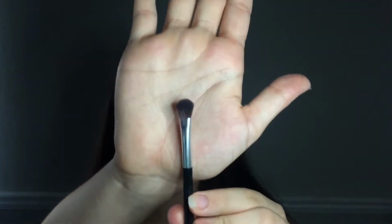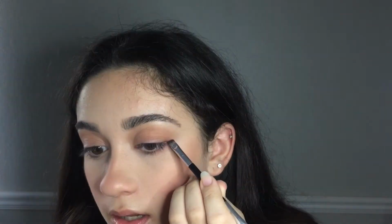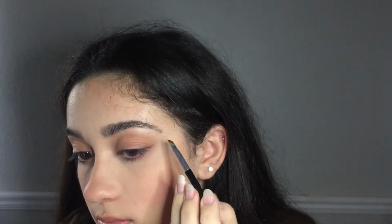Okay, so next I'm going to be taking this other brush, but it's another dual-ended one where it's fluffy right here and it's an angled brush right here, and I like to use this one for eyeshadow liners. So basically what you do is you take a dark shadow and you do eyeliner but with that dark shade. Oh my goodness. So basically what I do is I just start right here and I just make a little line. So now I'm going to do the other liner off camera and I will come back.